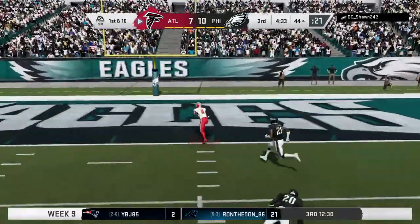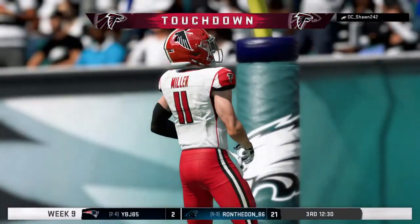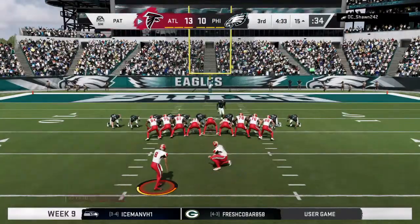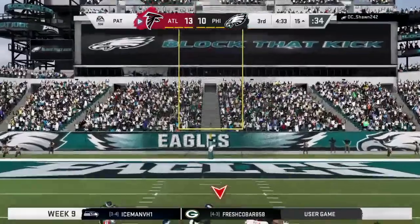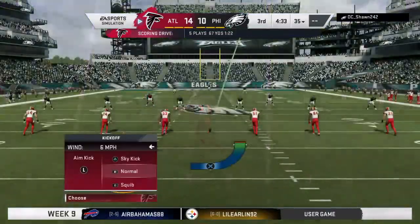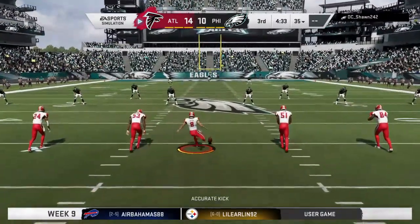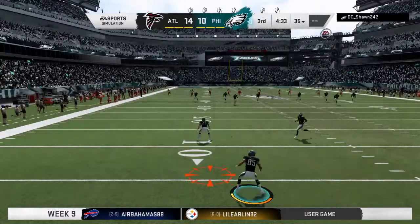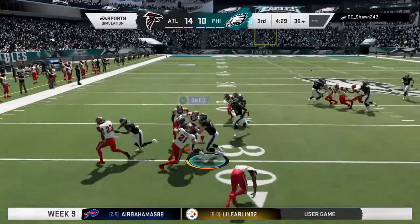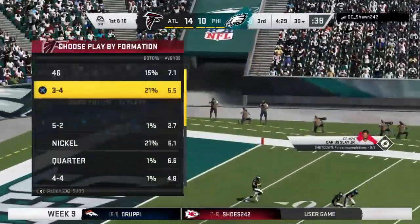Going up top. Got a man. It's caught at the 6-yard line. Touchdown, Falcons. Scott Miller with touchdown number 8 on the year. And the Falcons have retaken the lead. Point after, right down the middle. And the lead is now 14-10. The kickoff unit is out on the field, and they will send this one away. This one taken from the 7. And a nice return sets him up pretty good here at the 30-yard line.